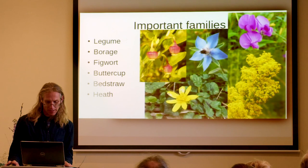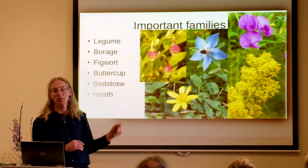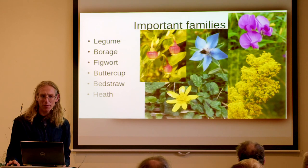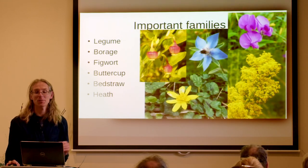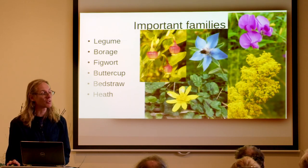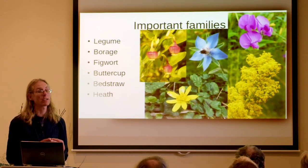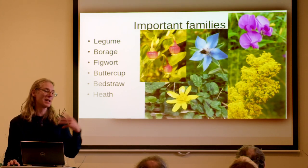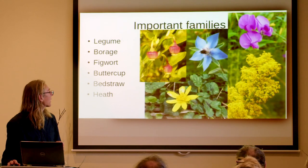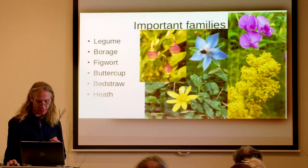So then there's the comfrey and the borage family. So there is the borage star flower. Then we've got the buttercup family, generally toxic, so you want to take care there. The bedstraw family is goose grass. Have a nice effect on the blood actually. They're quite good for kind of lowering the viscosity of the blood. And the heath family is heather, bilberries, of course, blueberries, and probably it. I could kind of go on at length.